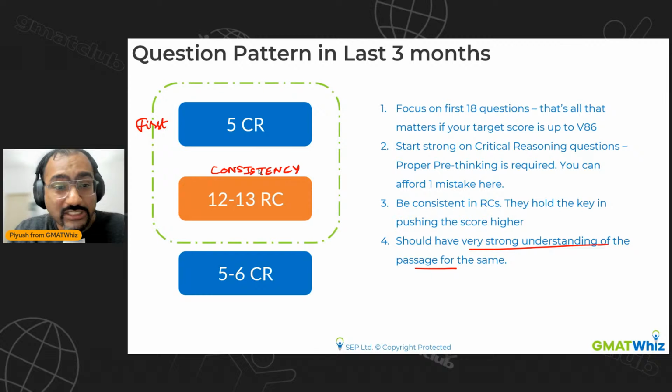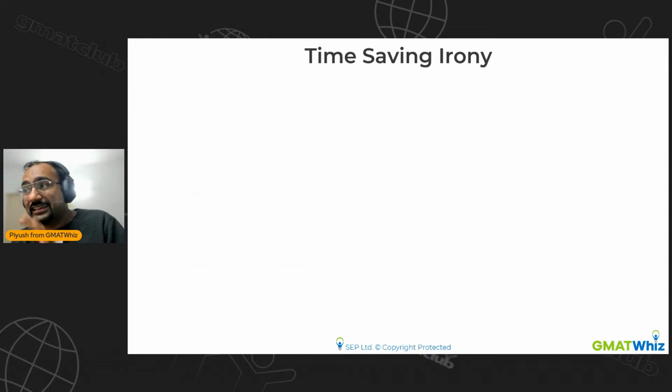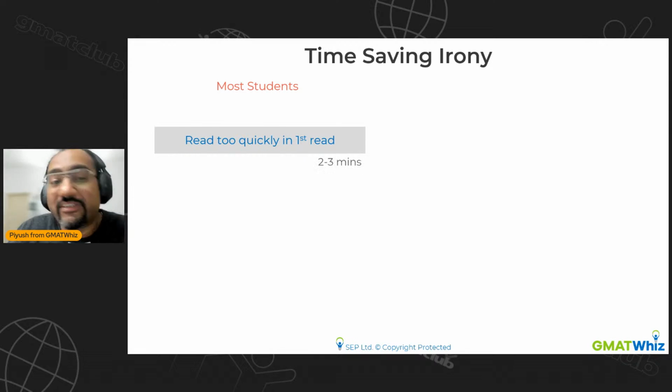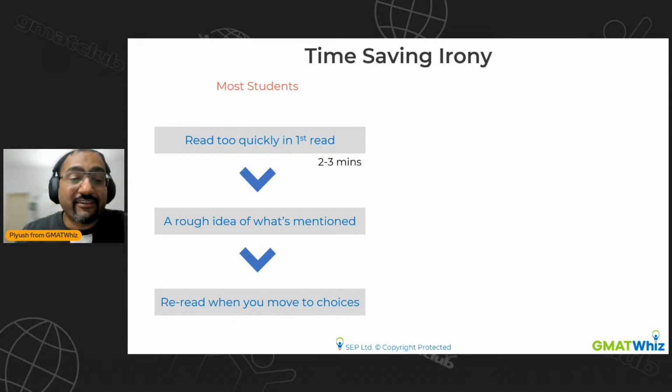And it's the easiest question type, in my opinion, to get consistency because all the information that you need to answer the question is right there. So invest time in reading. Invest time in reading. That's where people go wrong. They think they need to save time. And in order to save time, what most people do is they read very quickly in the first go. And when they read very quickly in the first go, they might be able to read the passage in 2-3 minutes, but they only have a rough idea of what's mentioned. And when they have a rough idea, they end up rereading when they move to the choices.